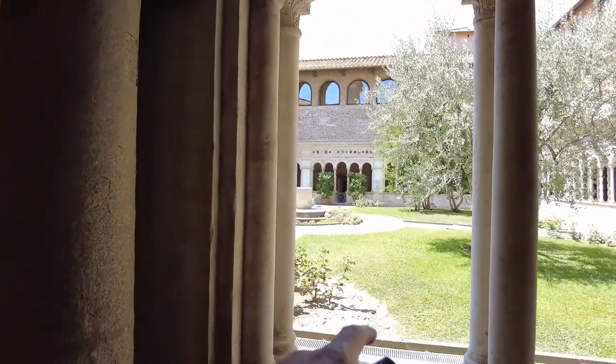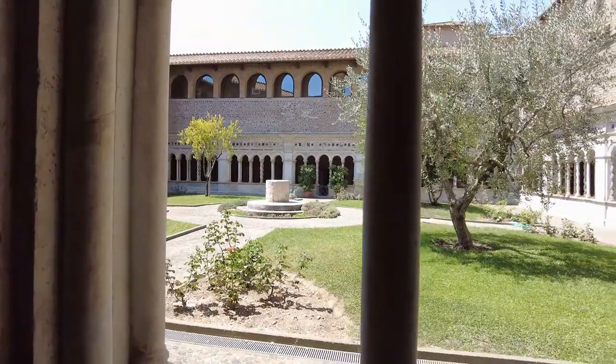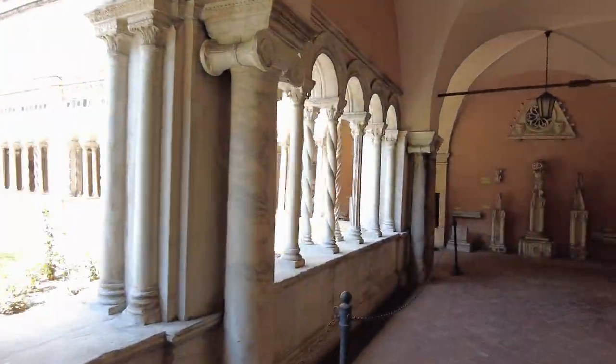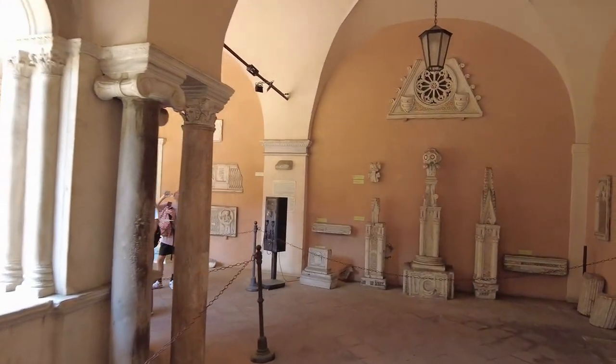It's about that courtyard. It's about the grass. It's about that fountain and the well that's right in the middle. It's about these pillars. It's about that platform. It's about everything that's not in my voice, but that my camera captures.